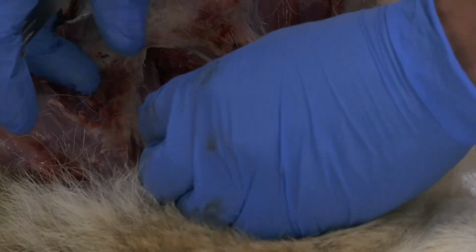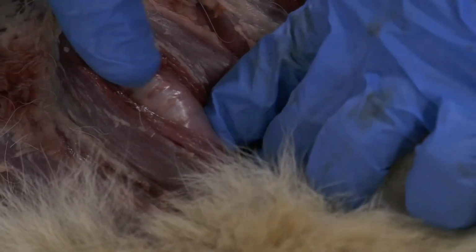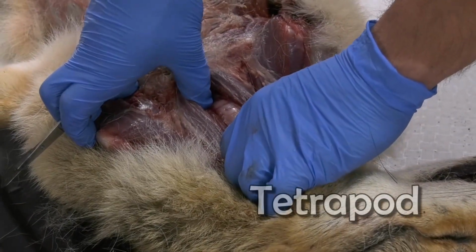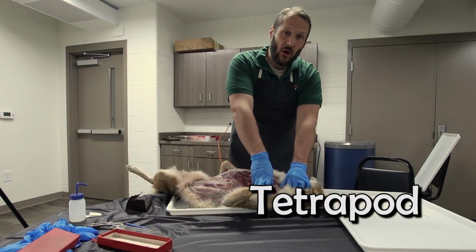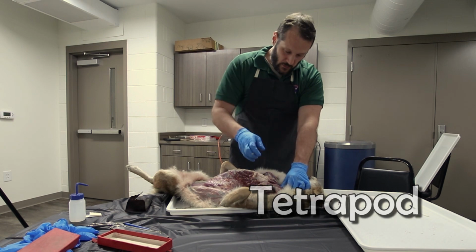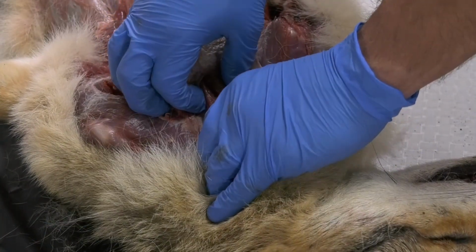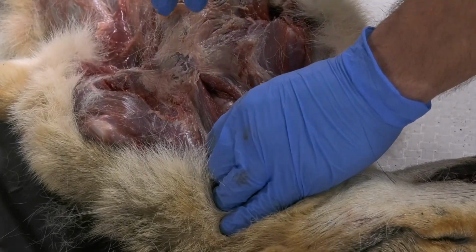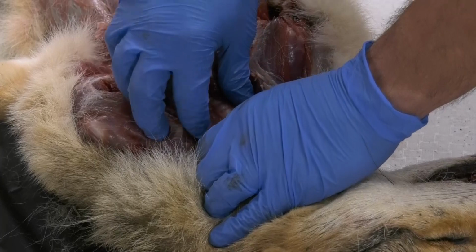You might recognize this structure because it was one of the first things we found on the black rat snake. One of the things that all of the vertebrate animals called tetrapods. Tetrapods are all the vertebrates that are four-limbed and breathe air. So, well, most of them breathe air anyway. So your amphibians, your salamanders and frogs are tetrapods. Your reptiles, birds and mammals are tetrapods as well.